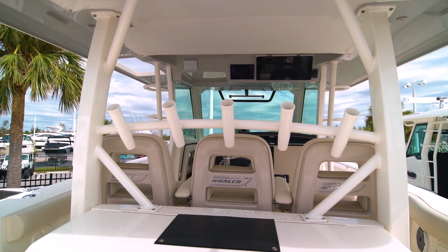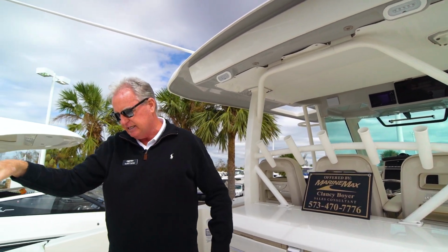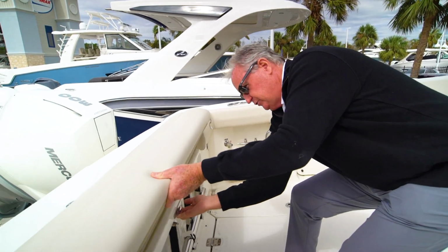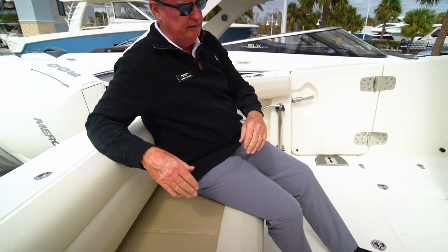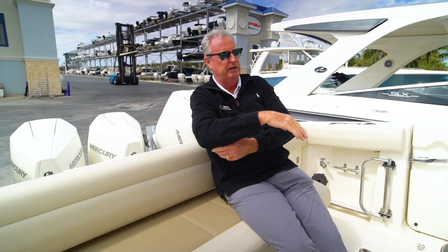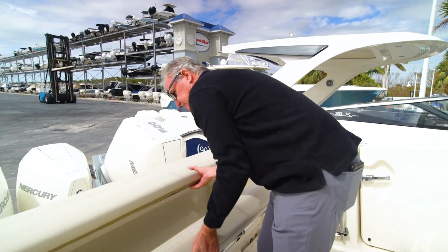And this is really a nice feature. You've got a shade that powers out and comes all the way back to this seat, which opens up. So if you're just relaxing, hanging out, you can sit down on this seat. Actually a very, very comfortable place to ride when you're underway because the boat's pounding the waves and you're staying pretty still in the back. So it's actually a very nice seat to sit in. All right, let's take a look at a few more things.